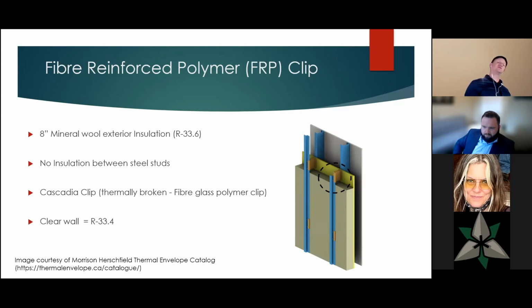What this is showing us though, is that we already have available on the market the materials to meet net zero as it moves forward.